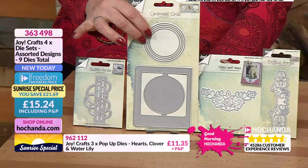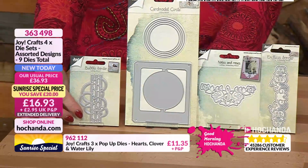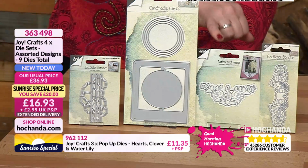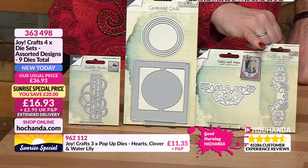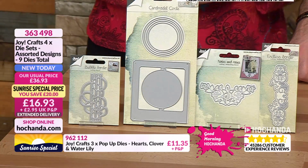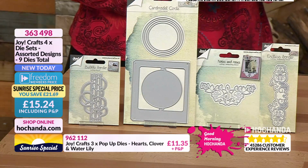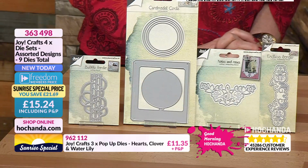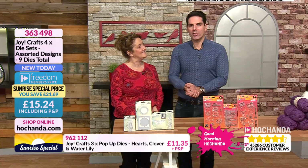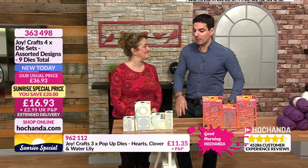And then to the side we've got that circle theme running again with that little die, which is a useful one. And then of course the roses, and that lovely endless border, which you can butt together and keep going. Beautiful. Lovely collection, and what's even lovelier, look at that Freedom price, $15.24 if you are a Freedom member, and we don't have to worry about postage and packaging as Freedom members. 363-498 is your item number.